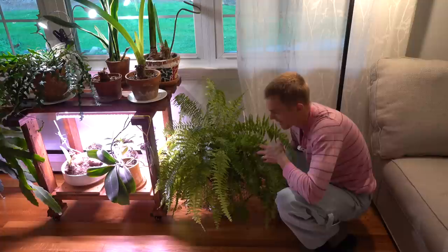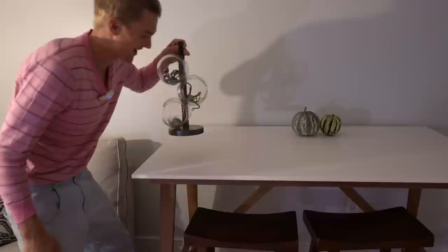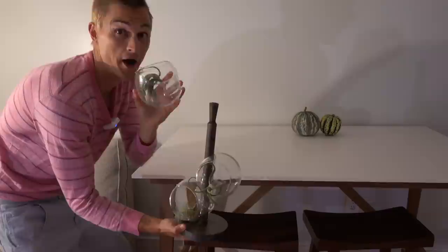A little elevation also gives it room to feel the air flow between its hairs like the wind in your convertible Corvette. And this cute little guy, this is a little cute little hand blown glass drinkware. I got it at an antique shop. It's now full of air plants.